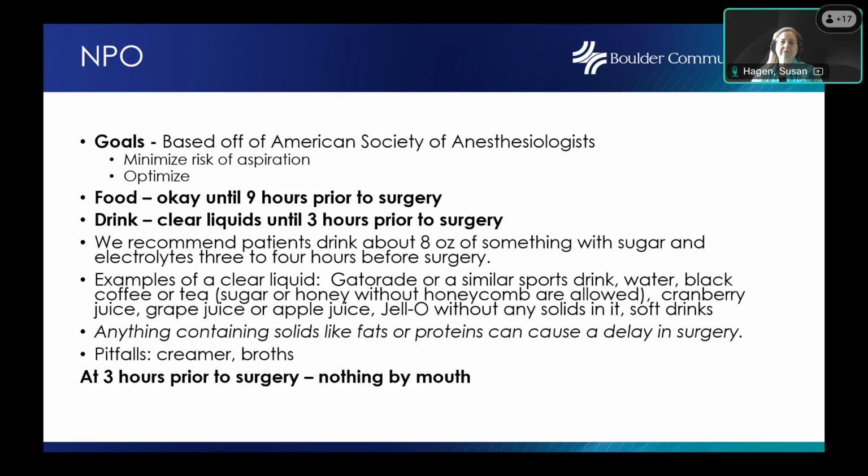So we used to say historically, just don't have anything after midnight. And some of that was out of convenience, for we're not really sure when surgery will be, so we better be safe than sorry. And what we have learned is that's actually not great patient care. It's not great patient care because they're really hangry by the time it's time for surgery if they're late in the afternoon. And also, it can be a detriment to their surgery as well.